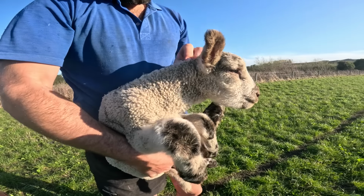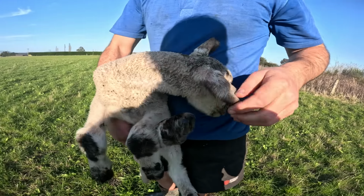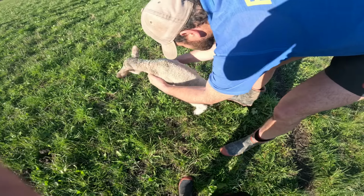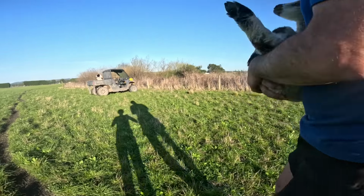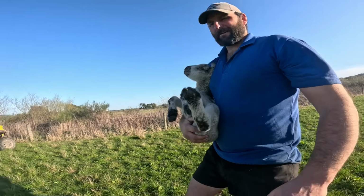Big lamb. Yeah, I know, he is. I don't know. He was looking very hunched up before. Yeah, now he's not really. Yeah, we'll take him. Yay. Yep. He is looking a bit hungry, I think. Yeah. Right, well, that might be your new pet lamb. No, we'll go and put him on the feeder.